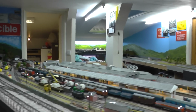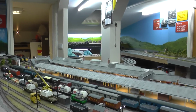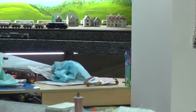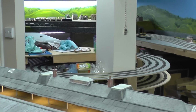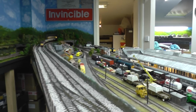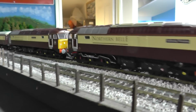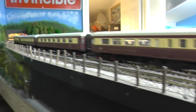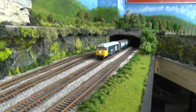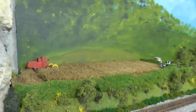Right, now we're having a different view. It's hard to describe it, but I'm filming from a different area. There's the bit that I've been working on. Double helix there around that post. And now we're in behind the top layer. So we've got the Northern Bell coming through again. Oh, that was lucky. Class 50 just coming out on the lower level. That's the old cornfield for the combine.